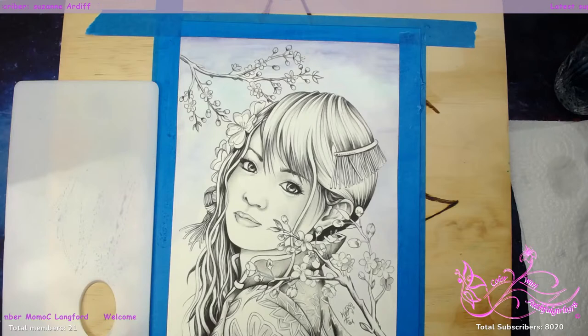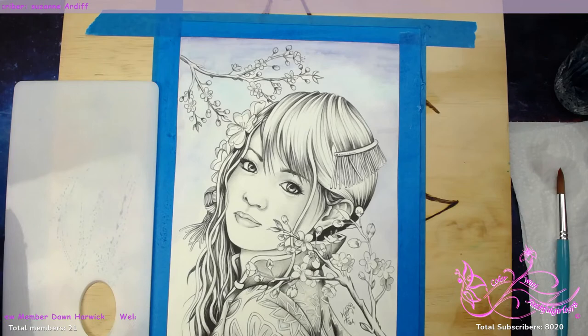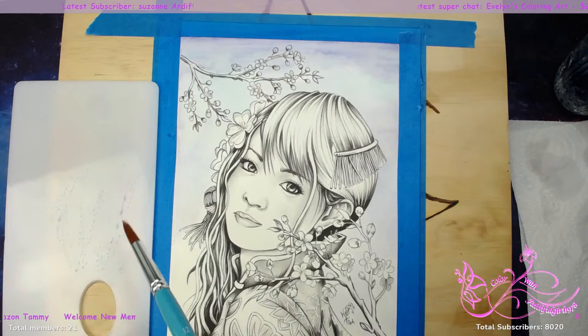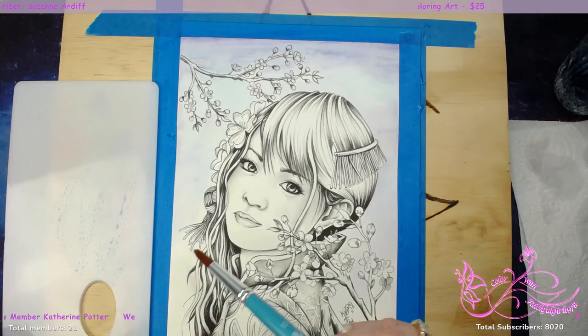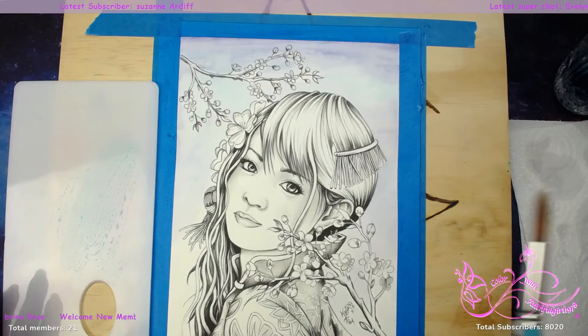Now I want to do this one. We'll have to get some more Tombow. Sorry, Pamela. Alright, so we've got a bit of purple, bit of blue through here. I didn't actually push that all the way down here, but I think I might need to. I'm going to go with that aqua again, which was 401.